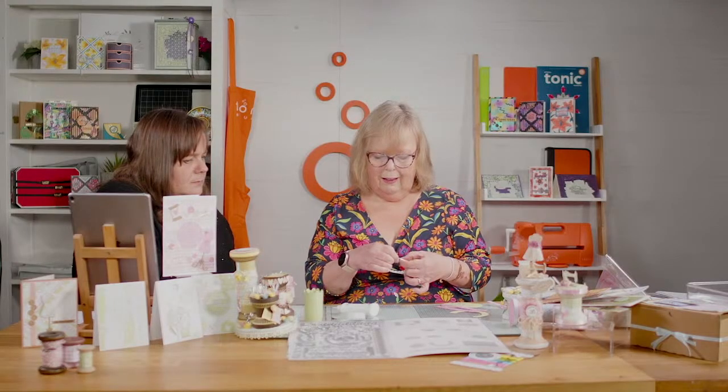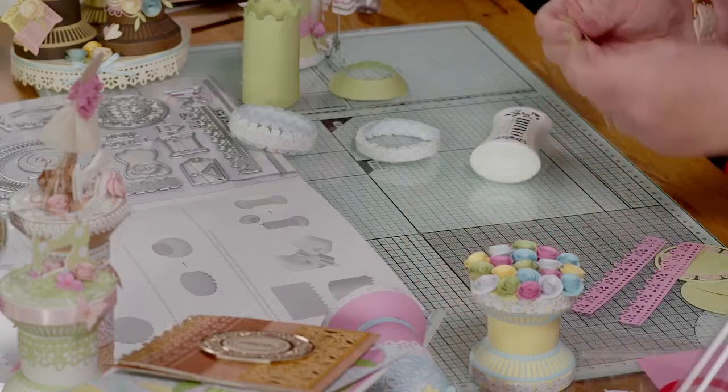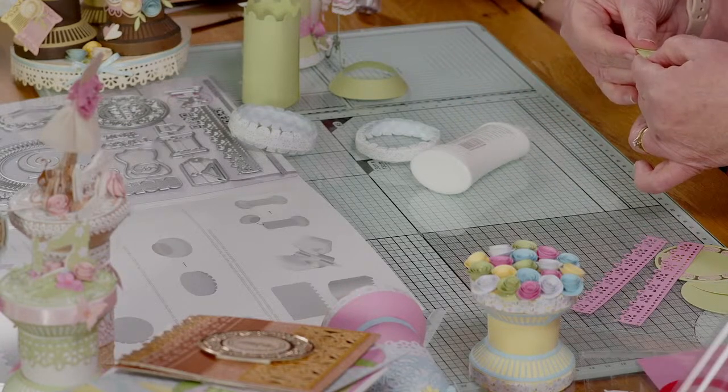So I haven't done anything to this bobbin other than cut it. One thing I will say, curl your paper first, before you bend your glue tabs. Because there's nothing worse than having your glue tabs bent and then trying to curl it and they just get in the way. I forgot about that bit. So curl it first and then bend your glue tabs. Okay, so there's our little outer edge. We'll do this one as well because I forgot to do this one. So this is the same as the top. The top and bottom are exactly the same, just with a tube in the middle.